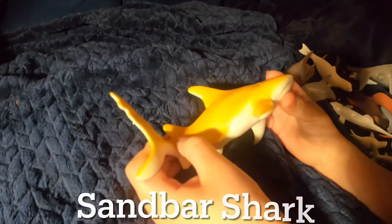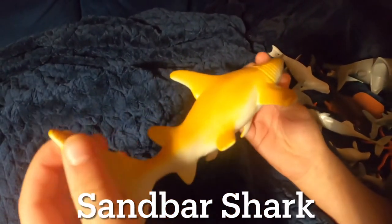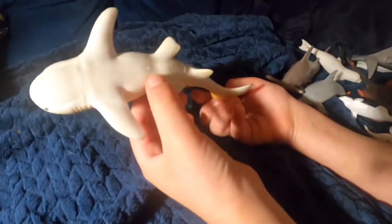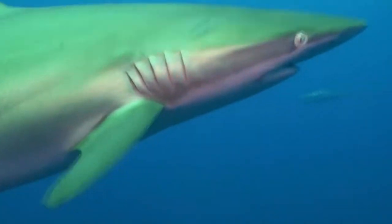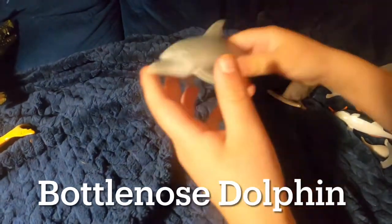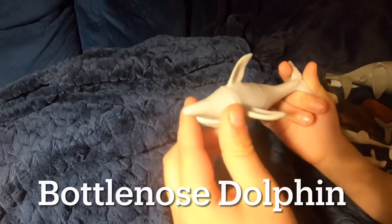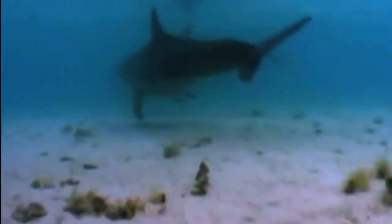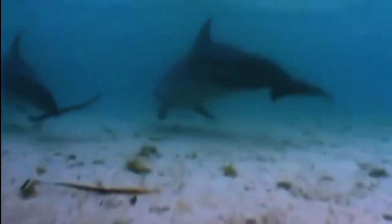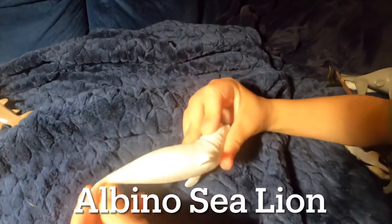The sandbar shark. It looks like a megalodon shark, but it says made in China. Sandbar shark. Okay, bottlenose dolphin. Okay, it says made in China. Albino sea lion.